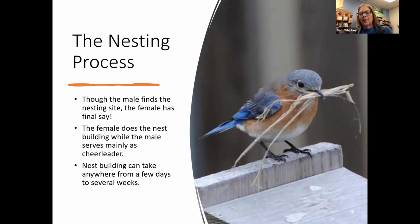A lot of times, once she makes her decision, she will take a piece of pine straw or dry grass and place it in that house. And that's what we call the rent deposit. So we have a few customers who have already received their rent deposit this year. Sometimes it'll be a week or two weeks once she puts that deposit in there before she starts building.